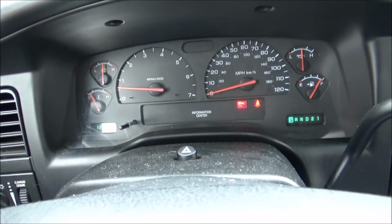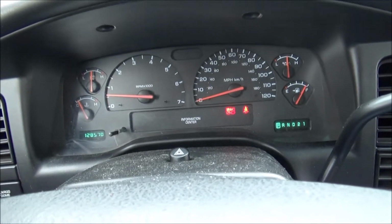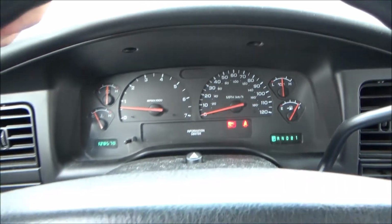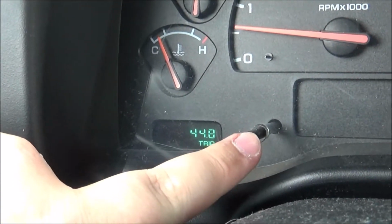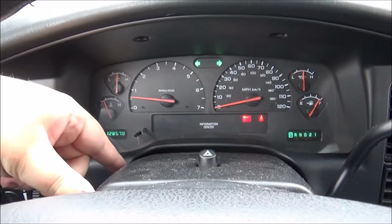So starting with the instrument cluster, you have 6 analog gauges: your tachometer, speedometer, fuel gauge, temperature gauge, voltage gauge, and oil pressure gauge. With this button you can toggle between your trip computer and your odometer. The hazard switch is located on the top of the steering column.